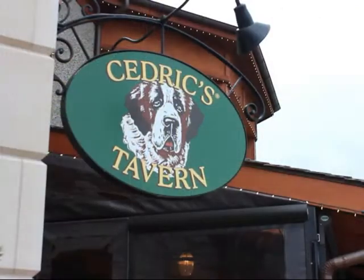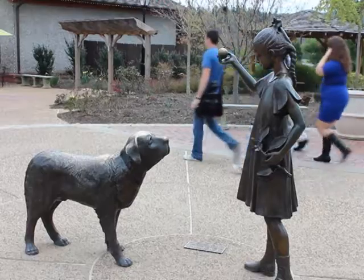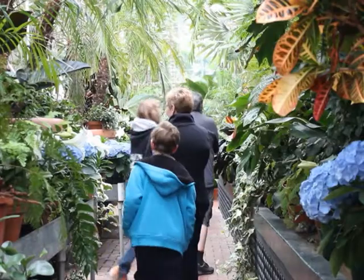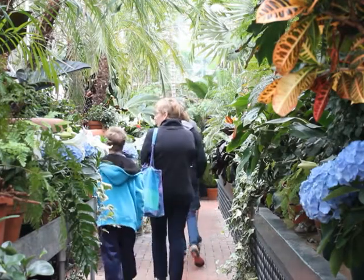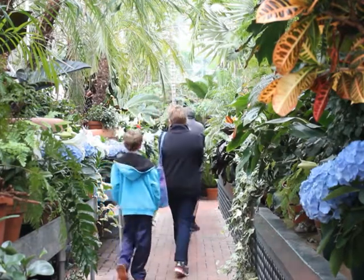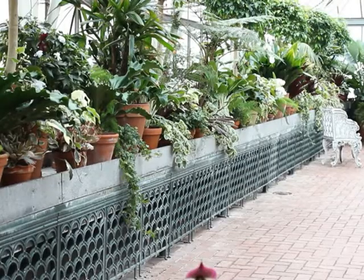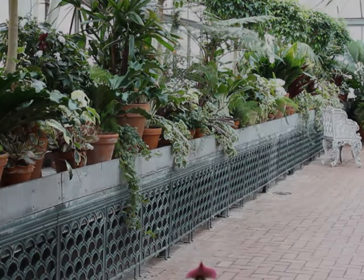Cedric's Tavern is located in this area and offers lunch and dinner. It was named after George Vanderbilt's St. Bernard and is open from 11 a.m. to 9 p.m. For a date that is more relaxing, go on down to the Glass Roof Conservatory, which is located at the lower end of the garden. The conservatory features different types of ferns, palms, and other types of plants.